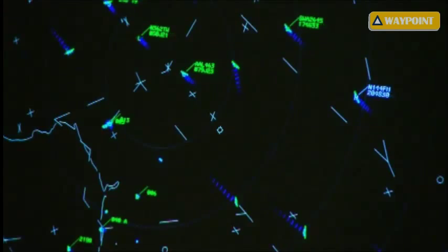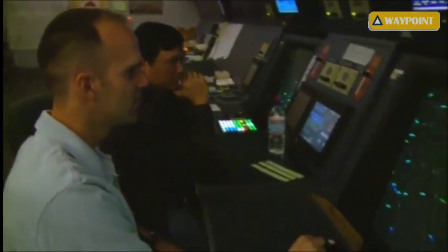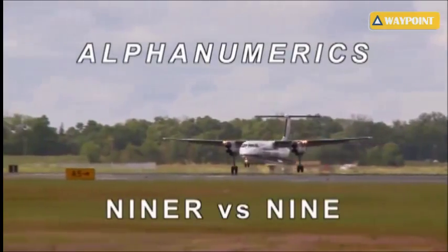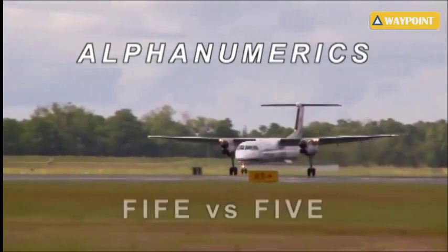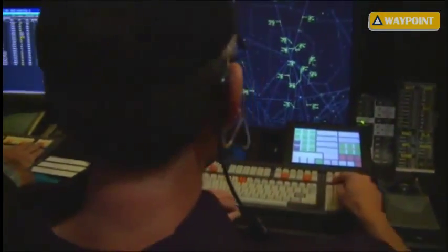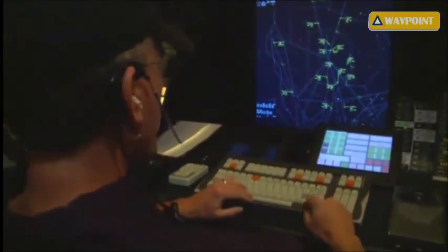When instructions are given in the wrong order, or when standard phraseology is not used, it leaves room for misinterpretation. Using alphanumerics like niner versus 9 and fife versus 5 are effective in eliminating errors. Using voice inflection to emphasize key elements of a transmission helps to clarify the instruction.